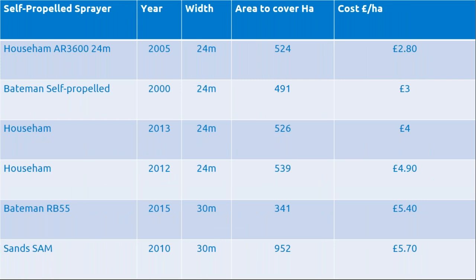Right, let's crack on. Let's get on to self-propelled. And the shocking thing is that the cheapest machine to operate is a self-propelled sprayer. But only because it was built in 2005, 24 meter. It's got a fair amount of hectares to go at, 524, and comes in at £2.80 per hectare. Fuel, depreciation, driver, everything in apart from the chemical, to operate across that farm. So it's the combination of a good value machine, plenty of hectares for it to go at, comes in at £2.80. Just for 20 pence more, Bateman self-propelled, 5 years older machine now. It's 18 years old, this machine, but again, touching 500 hectares to go across.